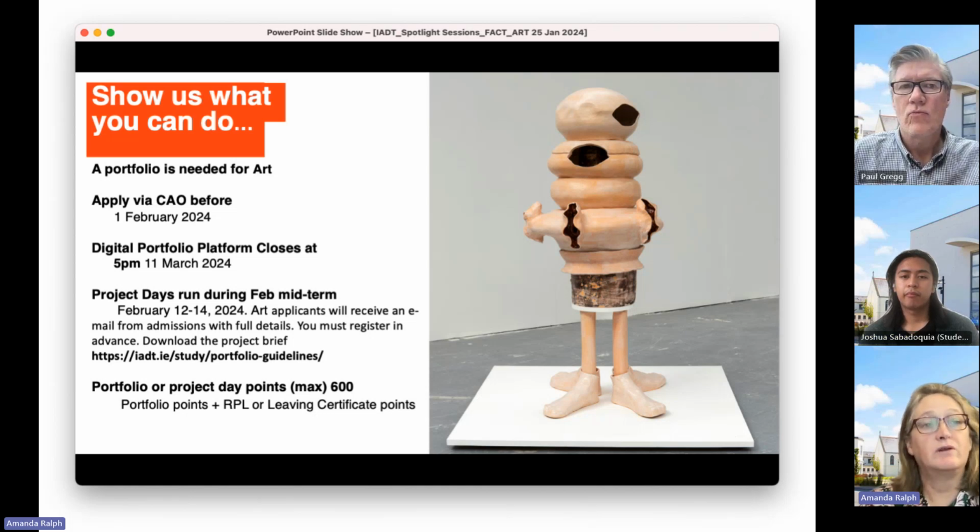So the general thing is that you have a portfolio or your project day and you get points out of that. So let's say you get about 400 points out of that, and then that's combined with your Leaving Cert points to give you the total points for applying to the courses.